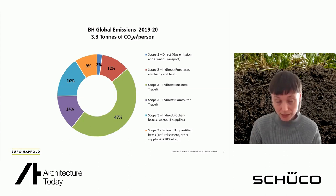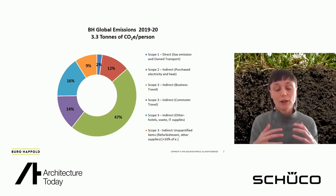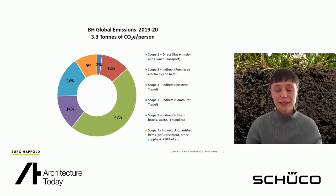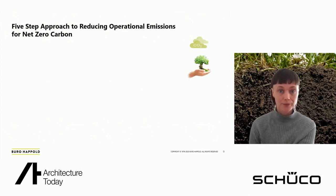And honestly, one of the things that has been most challenging about going through this process is trying to get these numbers right and figuring out the right level of effort into getting these figures right. And at what point do you think, right, that's close enough. Now let's really focus on trying to reduce these figures rather than getting really accurate results. But again, still the business travel was a huge chunk of our footprint. So from this, we made a reduction strategy.